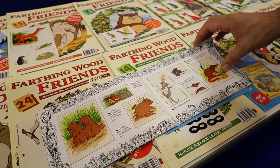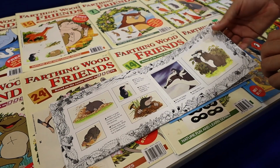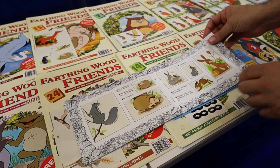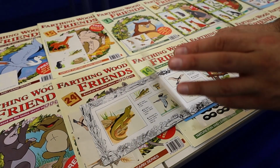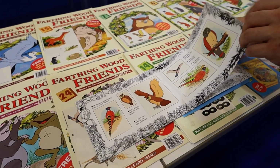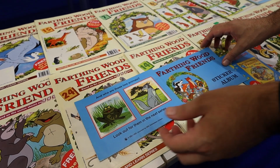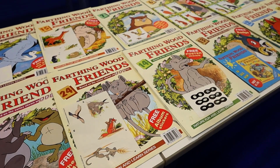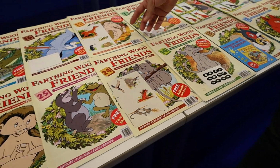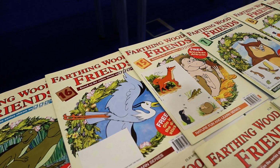Vixen, Field Mice and the Voles, Mole and Badger, and the other characters. The birds, Pheasant, Owl, Kestrel. So what we'll see here in issue 15, we see stickers that were to be stuck into the sticker album.